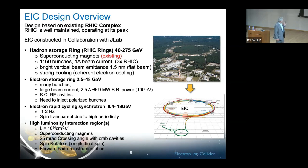We have a bright vertical beam emittance of only 1.5 nanometers and flat beams, which is quite unusual for hadrons. And we require cooling of the beam during luminosity operation with a high rate in order to maintain the beam parameters and the luminosity. So we have to add an electron storage ring, which will operate at up to 18 GeV in the same tunnel, same circumference. It has a large beam current, 2.5 amps. We need superconducting RF. We radiate 9 megawatts of synchrotron radiation power, and we put that as a limit.